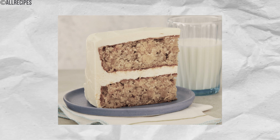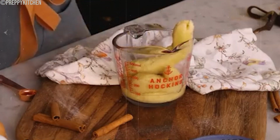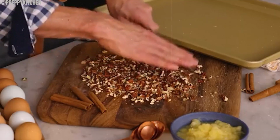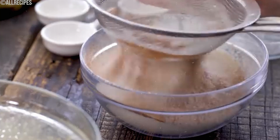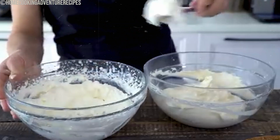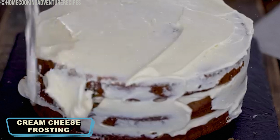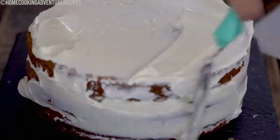This flavorful masterpiece combines the best of spring's ingredients: sweet bananas, tangy crushed pineapple, and crunchy pecans. With a warm hint of cinnamon and a touch of vanilla, each bite brings a comforting blend of tropical sweetness and southern charm. And let's not forget the crowning glory, a rich, silky layer of cream cheese frosting that perfectly complements the cake's moist texture.